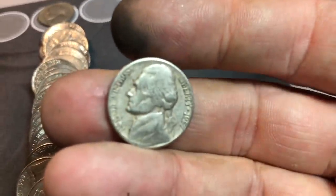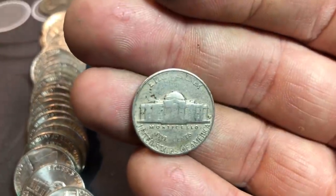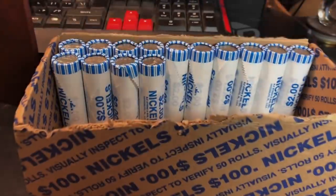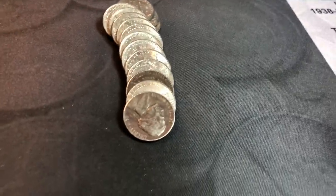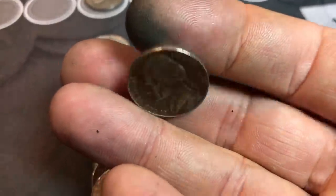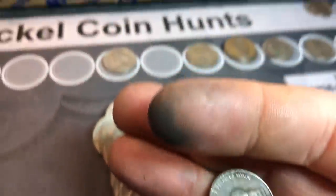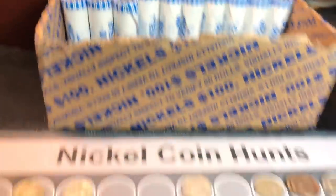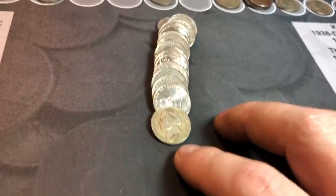Roll number 32. We've got a 1957. We already got nice ones of this in the album, but I'm going to show all the finds. 57 Denver. Roll number 36. Will third time be the charm? 1955 once again. 55D once again.